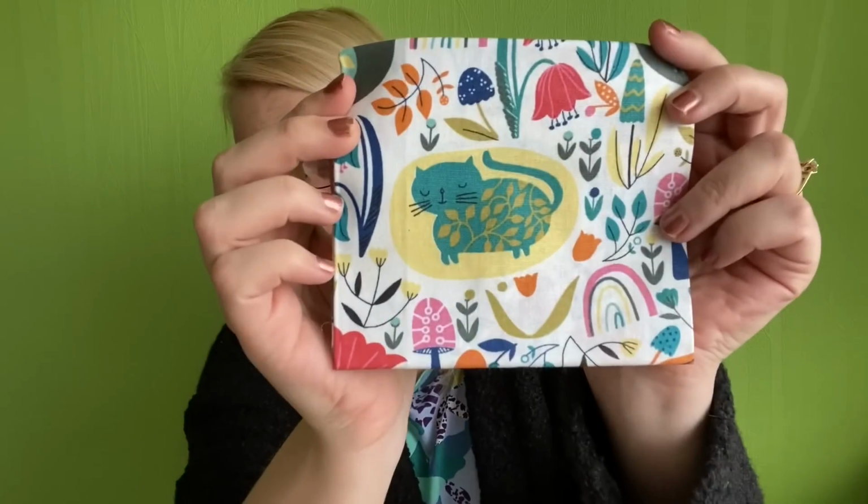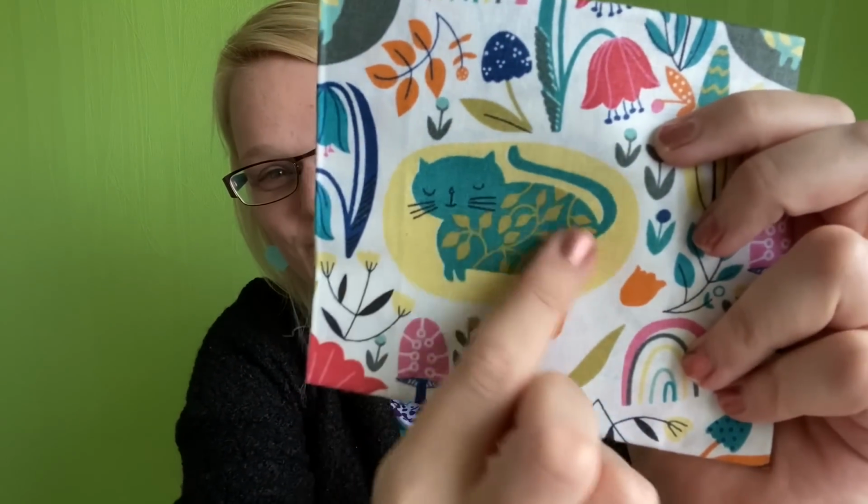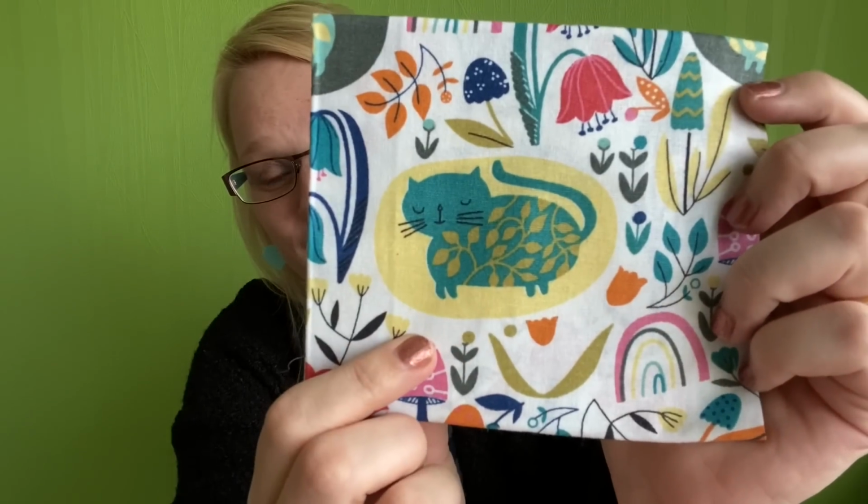And then, yes, I'm saving the best for last. I don't know, maybe the Fabric Squirrel kind of secretly knew who I was, but it's got cats on. Look how beautiful this is. It's absolutely gorgeous. So yeah, I was so happy when I saw that one. I was like, yay, it's got cats on. So yeah, that was day 25. It was those beautiful, beautiful fat quarters.